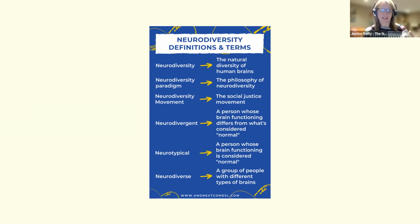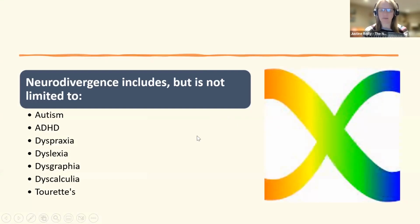And somebody can't be neurodiverse in terms of grammatical approach. Somebody is neurodivergent. A population would be neurodiverse, so they would have neurotypical brains and neurodivergent brains, but a person is neurodivergent. And neurotypical, somebody whose brain is considered to be the normal, or as we're hearing more and more people calling, neuromajority. So yeah, a neurodiverse is that whole kind of population. But if you had a group of people who are all autistic, that would be a neurodivergent group. So neurodivergence includes, but isn't limited to, the different kinds of terms that you see here: autism, ADHD, dyspraxia, I won't name them all, but lots of different conditions and different ways that people's brains work are included within the term neurodivergence.